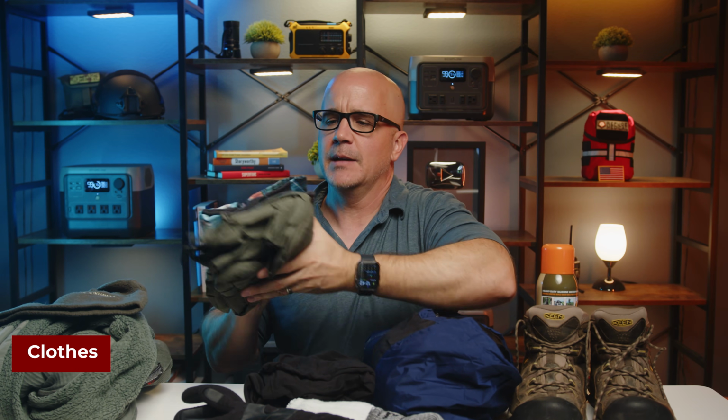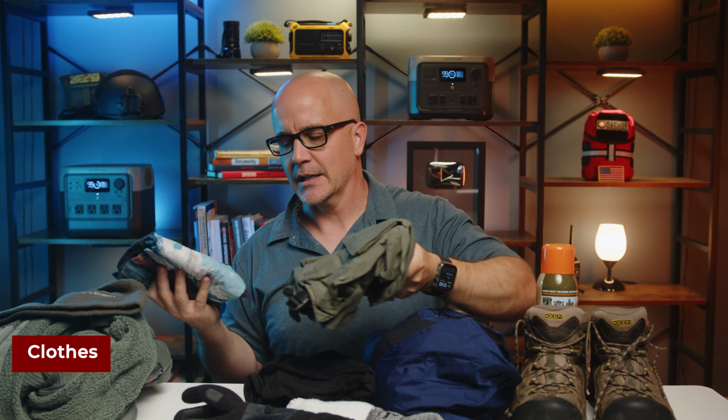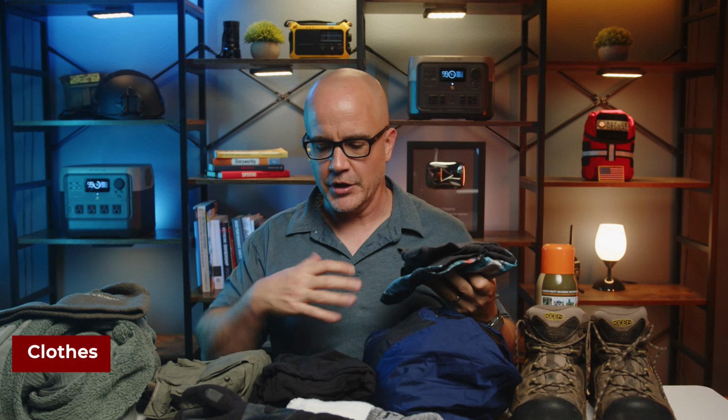Now, as far as what I layer on top of that, obviously we work up to pants, and I've got some pants in here. I keep these in our emergency go bag. These, again, are a synthetic material that I can throw over on top of the liner, and then a t-shirt that goes over my long sleeve shirt. Now we've created a second layer.